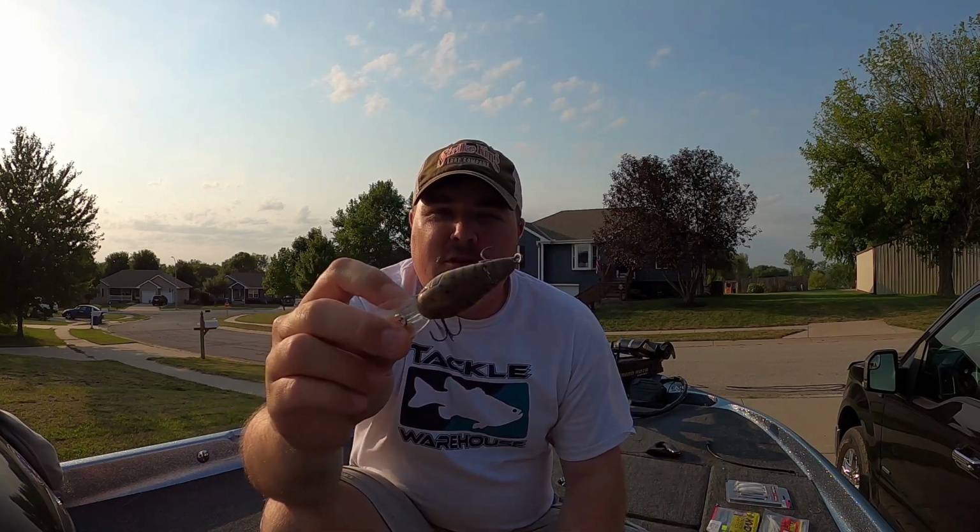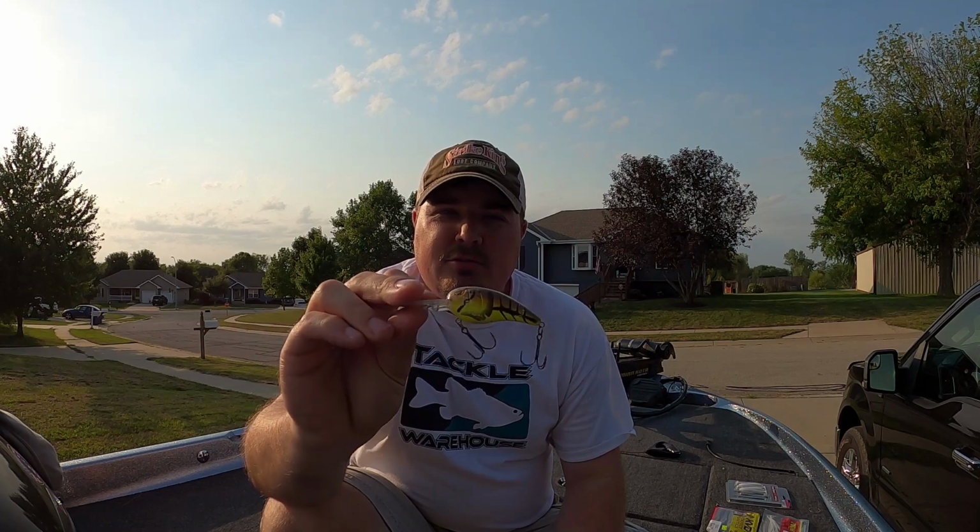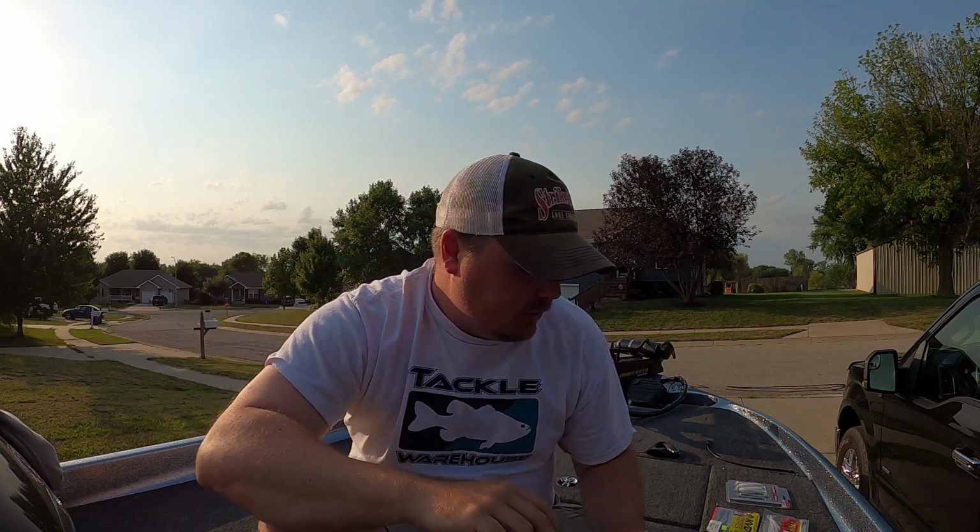And then the second color I like to throw is that Summer Craw. It's just a brown with chartreuse belly, and that's if I'm fishing really dirty water. All right, now let's move on to the next bait.